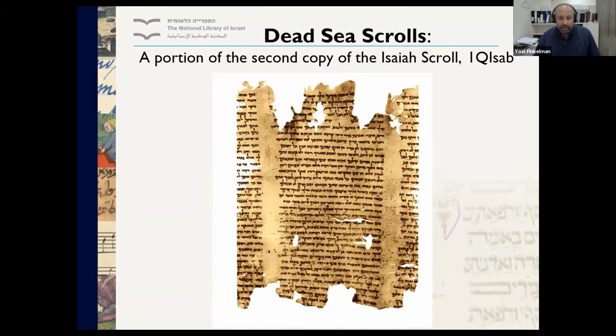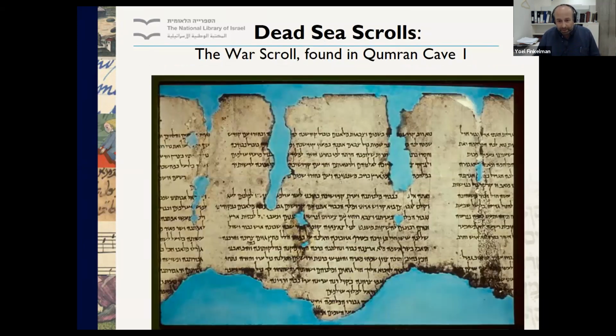And so the only available way to copy the texts that they wanted, in this case, Sefer Yeshayahu, the book of Isaiah, or in this case, the War Scroll, Qumran Cave 1, and you can see if you read Hebrew that the Hebrew here is perfectly legible. We'll see some examples later on of Hebrew writing that is much less legible. But here also it's a scroll because that's the technology that they had.